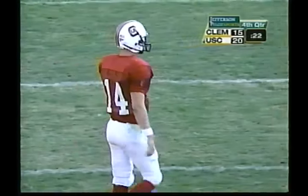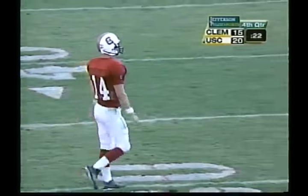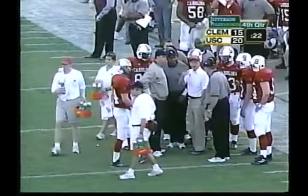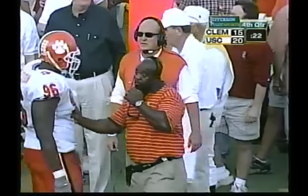So now a fourth down decision for the Holtzes. Do you want to kick a field goal? Go up 8 points. Do you risk the block? Do you just run a play? And if you do, that would be a turnover on downs, and Clemson would be stuck deep in their own territory at their own 15-yard line.